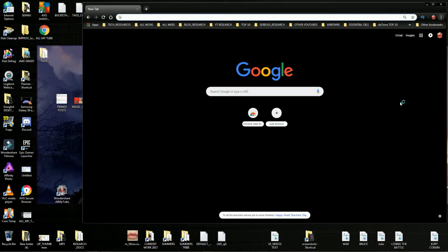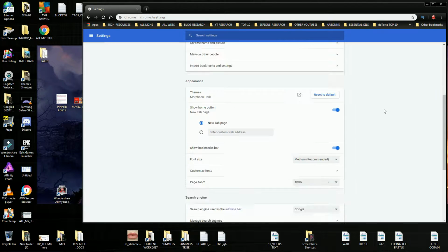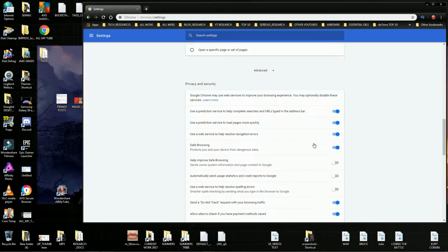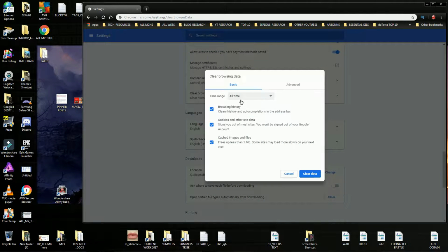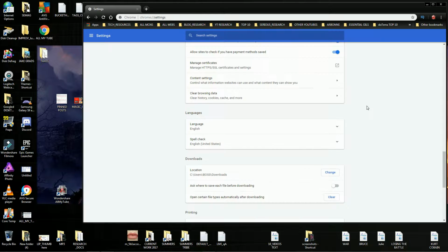So now I'm going to go to settings, and on this account I'm going to scroll down to advanced, and I'm going to go ahead and just clear the browsing history completely. So I'm going to select all time, browsing history, cookies, and cache. Clear that out. And I did this earlier, by the way. I just want to show you that I'm doing it just to verify. This is about as clear as I can get.